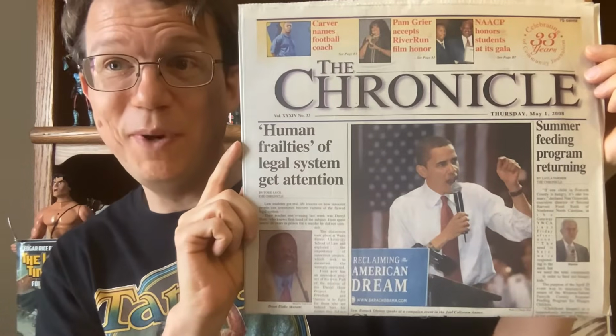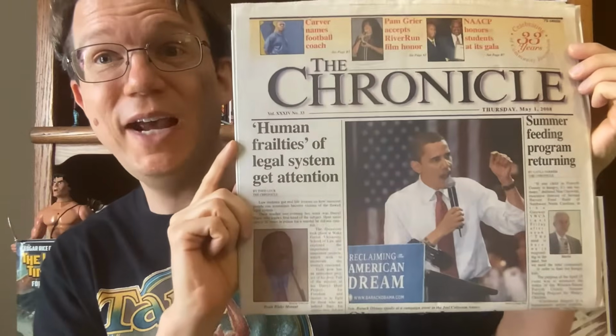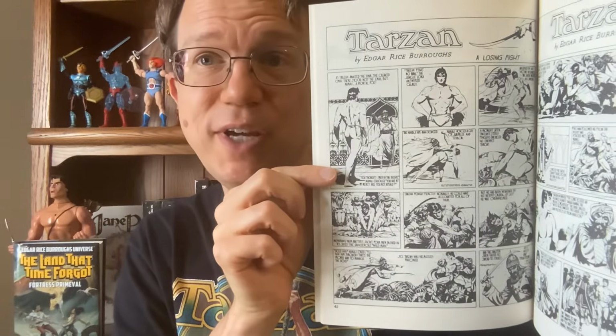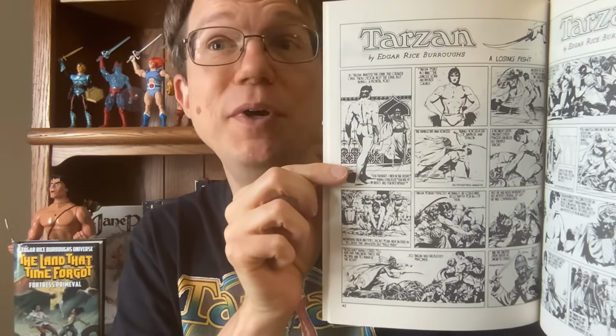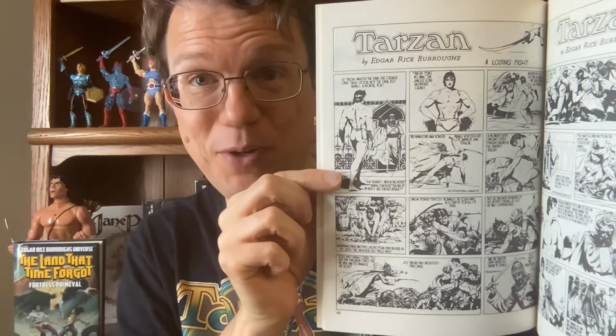Just as a friendly reminder, this is what a newspaper looks like. This is it folded in half. This is actually a paper I used to work at, because I used to be a journalist and graphic designer. And so you'll notice that this is a lot smaller than this. However, I will say that I was able to read all of it, and I do enjoy the artwork, though I do infinitely wish that it was bigger.